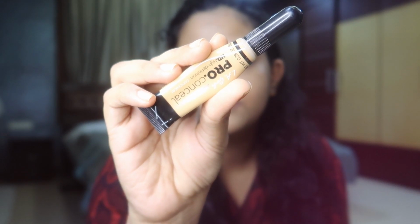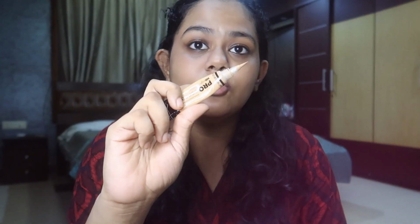This is a very affordable concealer, you guys, and it's very easily available. Plus it has a huge shade range, so everyone can find their shade in it, so yeah, I'm just using this. Although the applicator of this sucks. It is so horrendous. It's disgusting, okay? The applicator is not at all good.